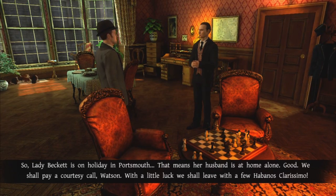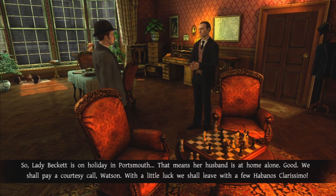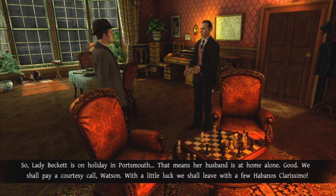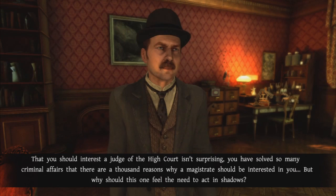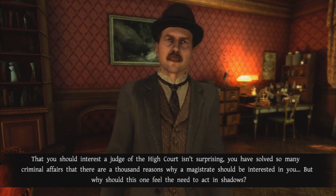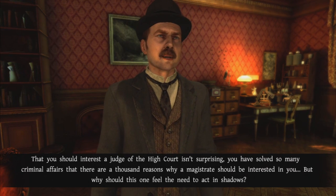Or at least Lady Beckett is on holiday in Portsmouth. That means her husband is at home alone. Good. We shall pay a courtesy call, Watson. With a little luck, we shall leave with a few Habanos Clarissimo. That you should interest a judge of the High Court isn't surprising. You have solved so many criminal affairs that there are 1,000 reasons why a magistrate should be interested in you. But why should this one feel the need to act in shadows?